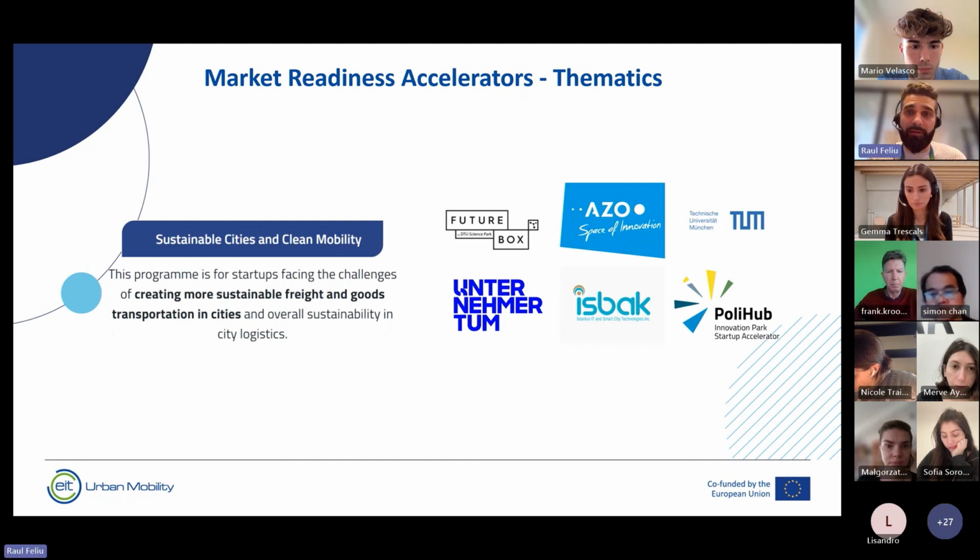Sustainable cities and clean mobility. We have the largest consortium here running the action with companies in Germany. We have Italy also, and Istanbul, so Turkey with its SPAC. And this is intended as a program to create more sustainable freights and good transportation in cities, addressing clean mobility as a core.